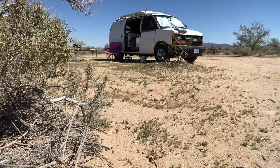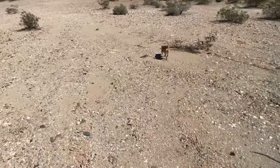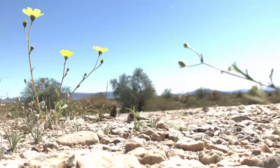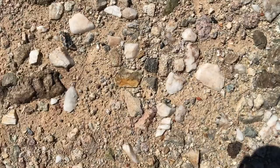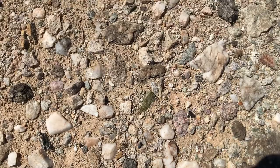So now that we're all sheltering in place, I decided to go out for a walk with Petty. As I started looking around the ground, I started noticing all these beautiful rocks and stones. So I started picking up a few of them and noticed other stones around them. I got my sifter out, I started digging around, brought them back to the van, cleaned them up, and this is what I found. Let's take a look.